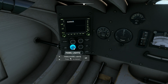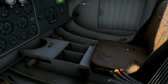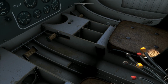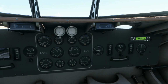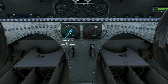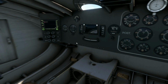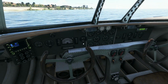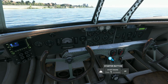Okay, battery on, panel lights, both fuel pumps on, nav lights on, APU starter on, mixture full rich, both engines, and that all looks good. Alright, now let me see. Both magnetos are on, so we're ready to start. Our transponder's on. Garmin is booting up there. Let's go back over there. We'll enter here. Let it get the satellites. So let's go ahead and start the first engine. And there it is. I can hear it.